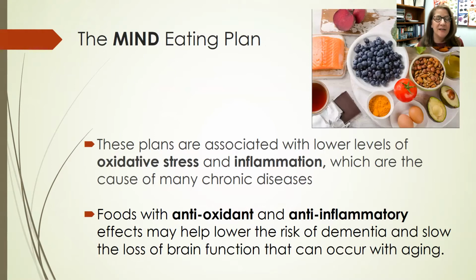So both of these plans, the DASH plan and the Mediterranean plan, are associated with lower levels of oxidative stress and inflammation, which are often the causes of many chronic diseases. Oxidative stress occurs when free radicals, which are unstable molecules known as the bad guys, accumulate in the body in large quantities. They cause damage to the cells and can lead to illnesses in the aging process. And the brain is really quite vulnerable to this type of damage.